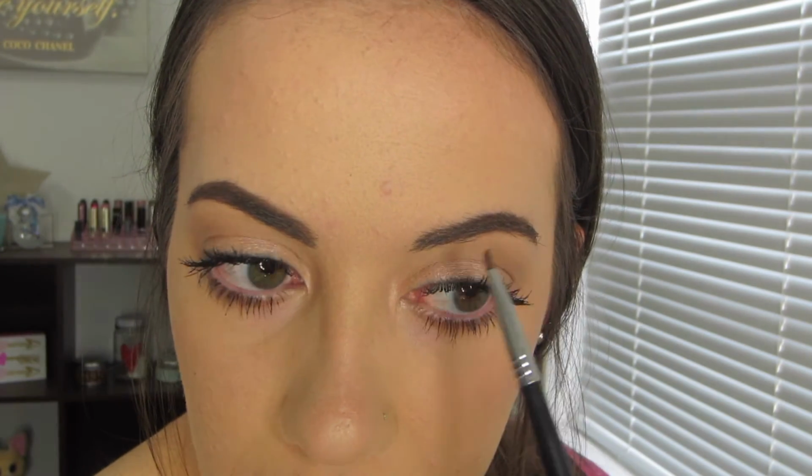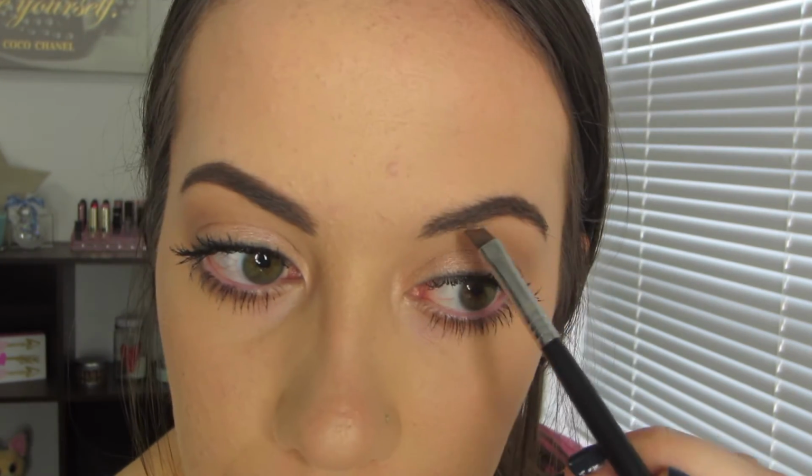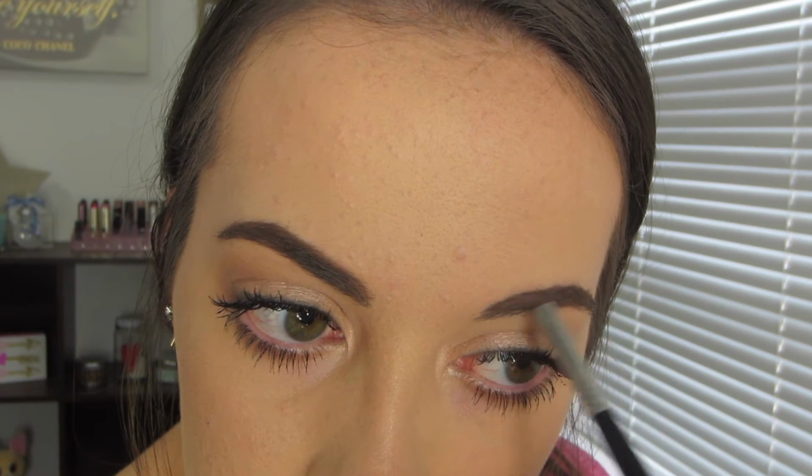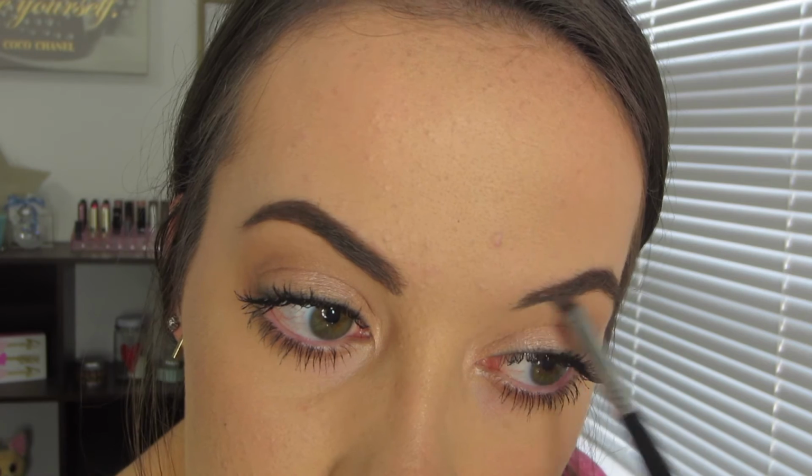So now I went in with the third product and going in, starting here again and bringing it in towards the eye and towards the inner corner. And again, these are very light strokes.